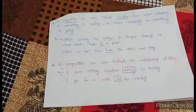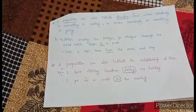Alright. Do you know, little learners, a preposition can also indicate directions. Prepositions also tell us directions. From where somebody or something is coming, or where somebody or something is going.